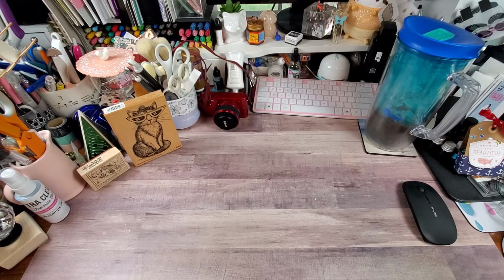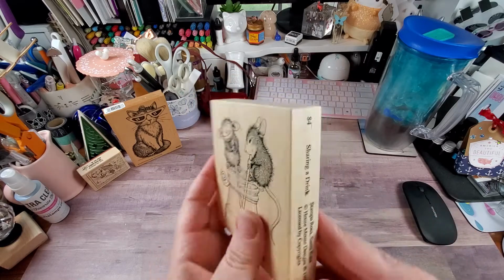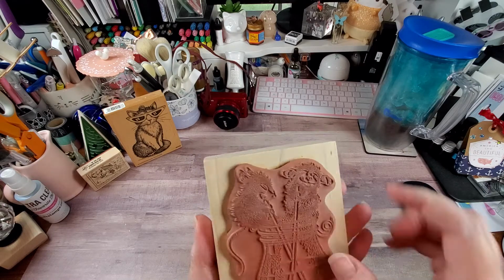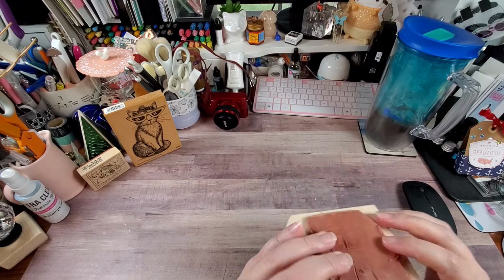The rest are all House Mouse, and they are all Stampa Rosa. So, let me see. This first one is called Sharing a Drink. Really cute. This is 1998. And for being 1998, it's in really good condition.